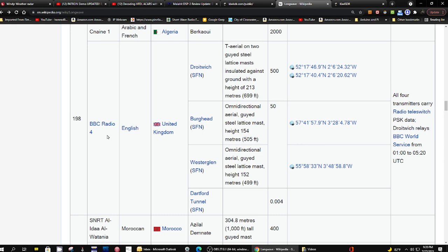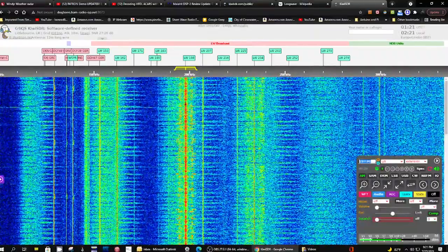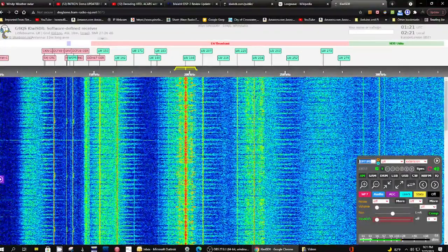So to verify right now that this is working, I've opened up a radio on Kiwi SDR. And this radio is in England. And there's the broadcast right there. Turn the volume back up.